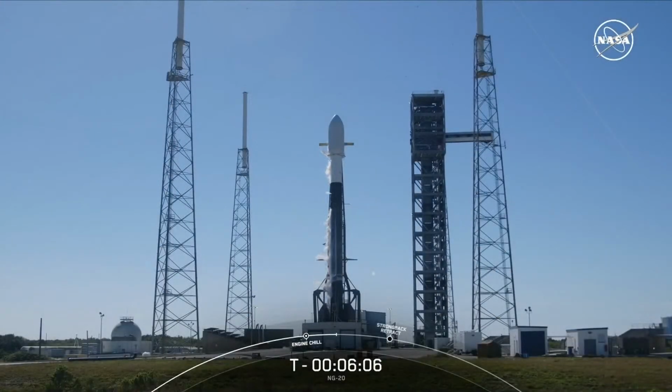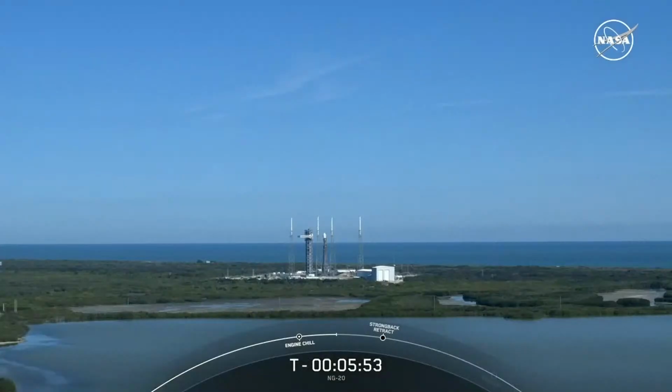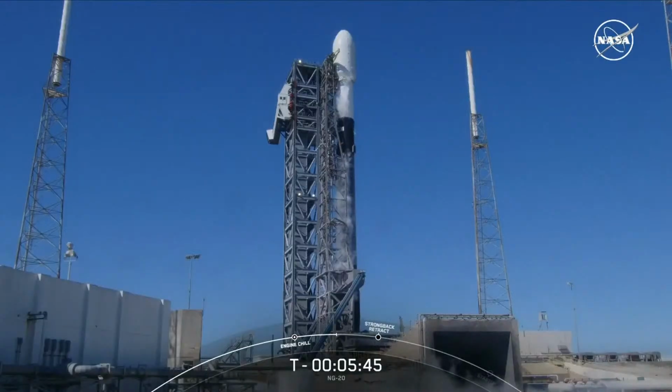It's T-minus 6 minutes and 5 seconds, and the SpaceX team is working no significant issues. Weather is go, range remains go for launch, and at this point, RP-1 fuel is completely loaded on the second stage and nearly complete on first stage. Liquid oxygen loading is underway on both stages and will complete at T-minus 2 minutes to launch. We're also loading helium gas into both stages.